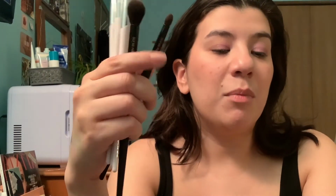So just kind of look around if you need to. I feel like my best shader brush of all time is a Real Techniques one. It is this one. It comes in a set with this one. I find this one's good for potted concealer, but I do like using this if I'm using a shimmer that I don't want to use my fingers with. I usually use my finger for shimmer shadows. I feel like I get the best payoff. But if it is one of those days, this is my baby.